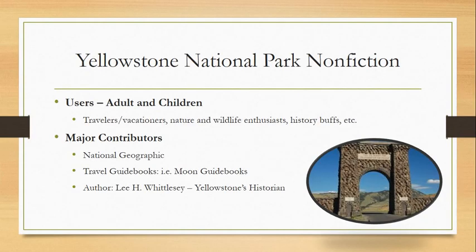The subject I decided to look at was the Yellowstone National Park Nonfiction Collection at Herrick District Library in Holland, Michigan. I examined both the adult and children's collection on the topic, ranging from nonfiction picture books to real-life accounts of bear attacks in Yellowstone. The users that I identified for this collection consist of a range of people, including vacationers, conservationists, history buffs, and just general readers of nonfiction looking for a good story.